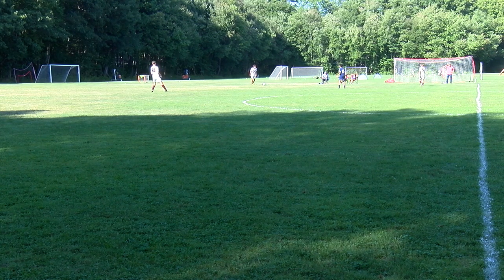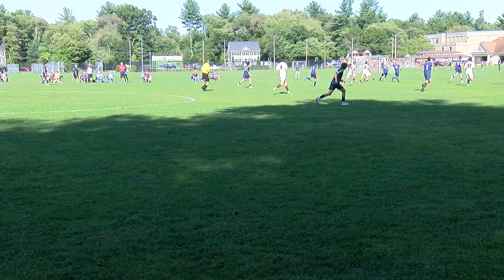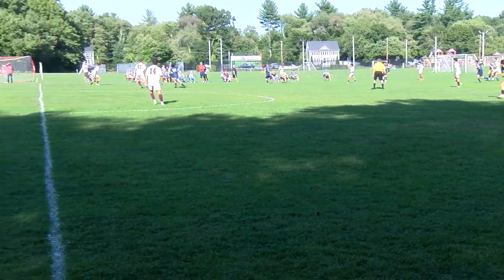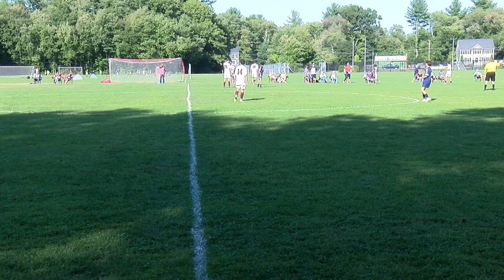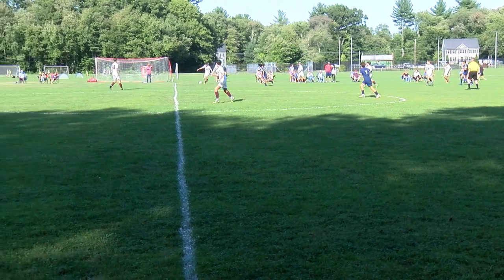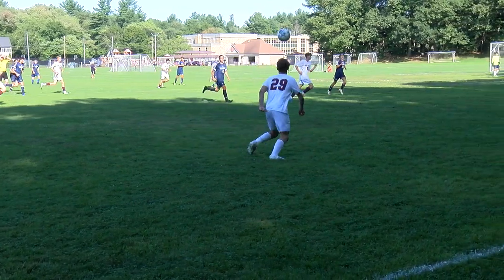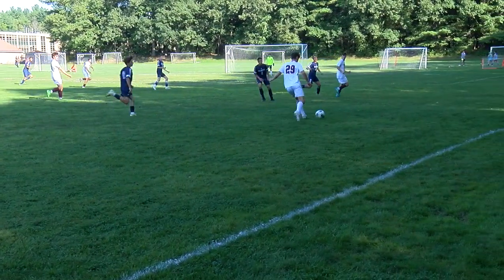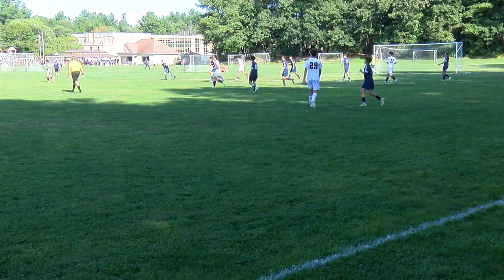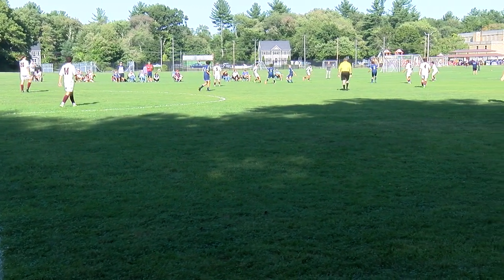So Arlington has the ball on a free kick. Isaac Jagendorf with a long kick down the field, settled by Cormac. Hands it off to Kellen. Makes a move, but gets dispossessed. So far, it looks like both teams kind of feeling each other out. Nice ball out wide, and that is Owen with a ball into the center. Looks like Wilmington has a lot of players back.